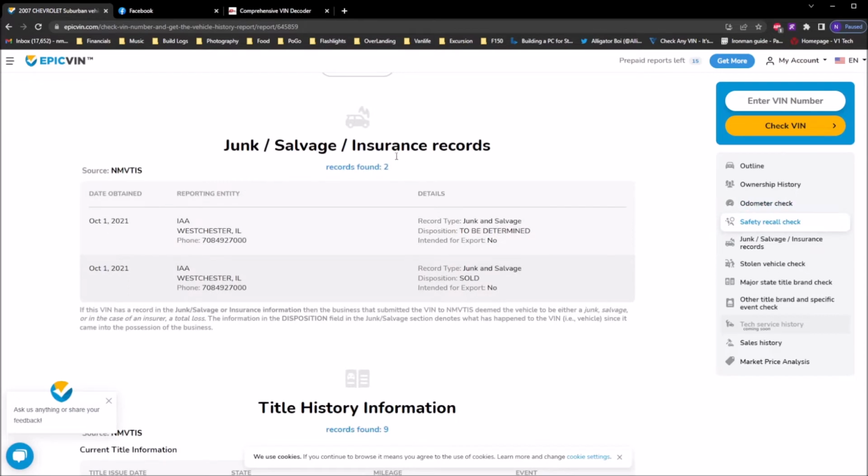Junk and salvage insurance records. So again, junk and salvage titled and sold as such. This is something that personally I believe you would, as a seller, always hope to put in the ad. I don't like junk and salvage vehicles, and certainly if I know I'm buying one, it has to be a much better price because of the stigma attached to it and how difficult it'll be to resell and what that means. Was the repair done well? Are there going to be lasting issues?